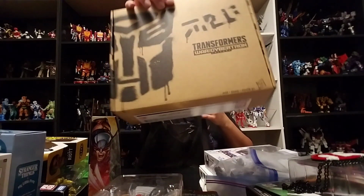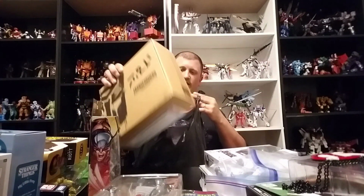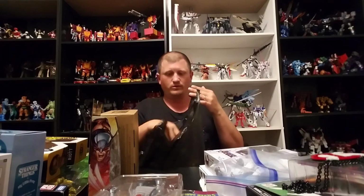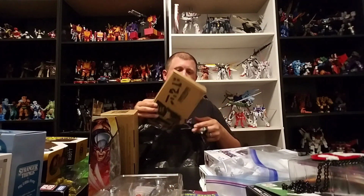Galactic Man, otherwise known as Shockwave. If you don't know who Shockwave is, he was the Radio Shack version of Shockwave from G1. And that was the one I had. I didn't have the regular G1 version. So I had Shockwave, and that actually means a lot more to me.